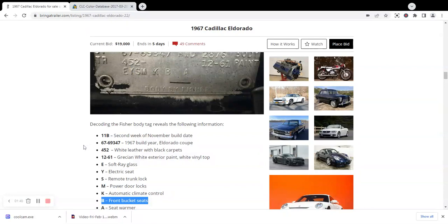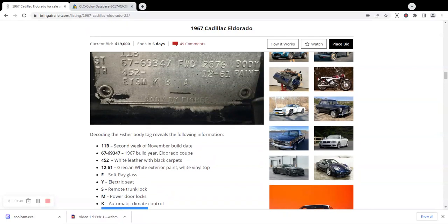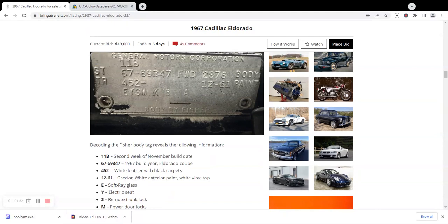So for a novice Cadillac owner or a new-time buyer or somebody who has not developed a strong interest in understanding the decoding of these trim tag data plates, they could be easily convinced that this car is a bucket seat car when in fact it is not a bucket seat car from the standpoint of how it was originally delivered from the factory. An original period-correct factory-delivered bucket seat 1967 first-year front wheel drive generation Eldorado has a valuation of at least double what the standard bench seat configuration typically sells for.